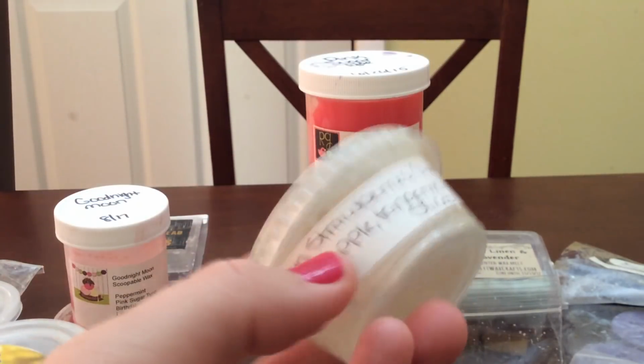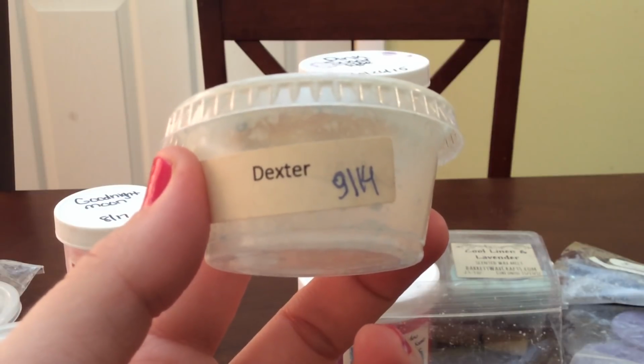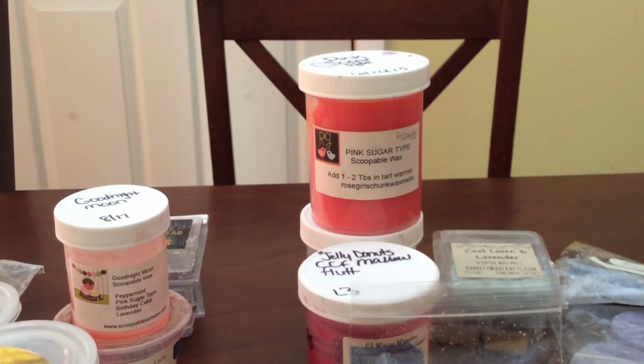And the last one is, where the hell is it? Dexter. And this one's from 9 of 2014. And this still threw absolutely beautifully. It was very strong for as old as it was. I mean, it crumbled when I cut it. I microwaved it and I cut it and it just crumbled, but it just threw. I put it on right away and it threw beautifully.